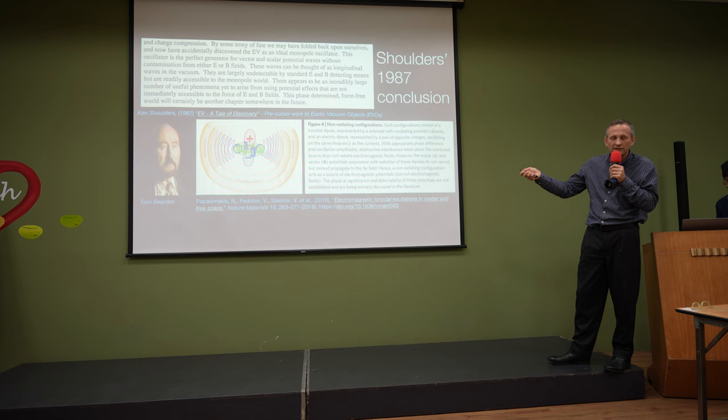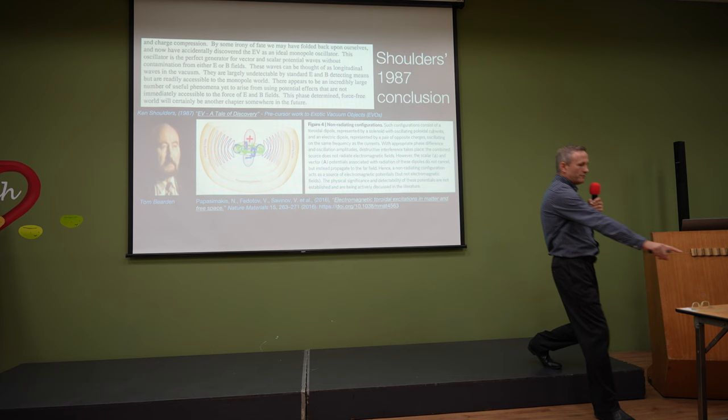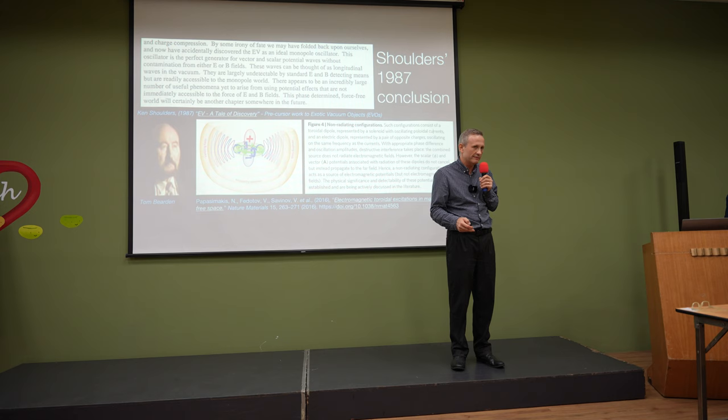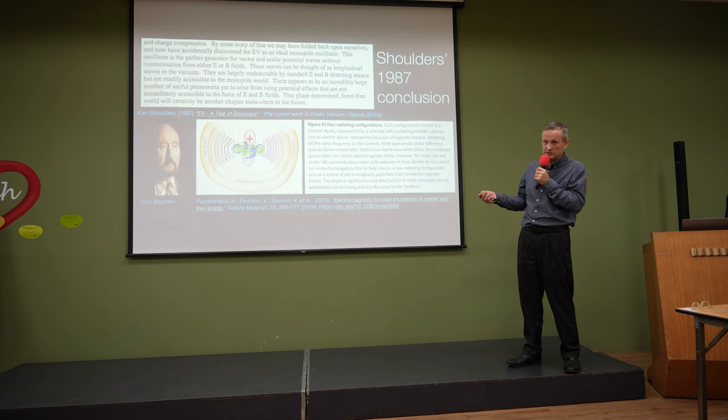Or is this strange radiation? Strange radiation can go through metal because it has no expressed charge. And everything inside this bubble has its mass and inertia screened. The applications for this technology are phenomenal. In communication, in transportation, in propulsion, all kinds of things. And it's all described by Ken Shoulders decades ago, right?